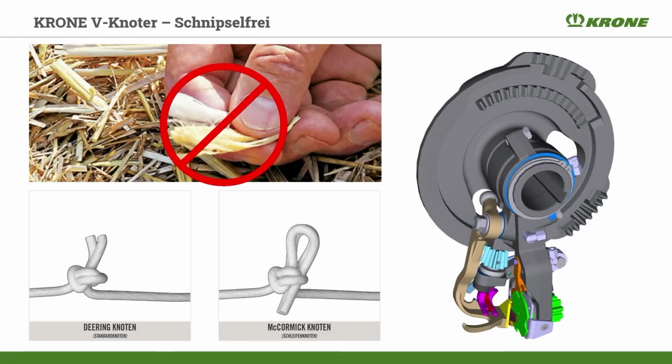The V knotter produces a Deering knot for the first knot and a McCormick knot for the second. The McCormick knot is known to be more reliable as it has a loop which can't pull itself apart as easily as is the case with the Deering knot. Ein Schlaufenknoten oder McCormick-Knoten wird er teilweise auch genannt, der den Ruf hat, dass er deutlich stabiler ist, wenn er halt eine Schlaufe hat und sich nicht so schnell aufziehen kann. And having the McCormick knot as the second knot is a significant advantage, since the starting knot of the bale experiences a much larger force than the finishing knot does.